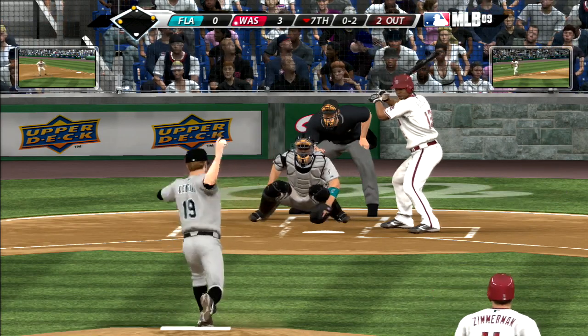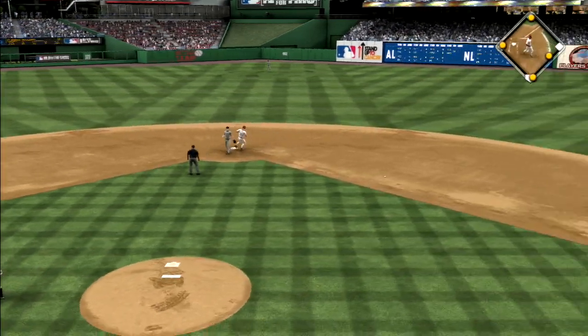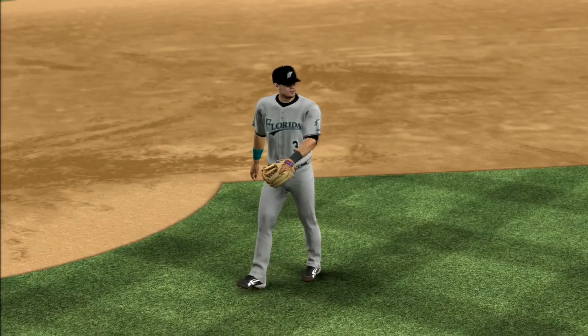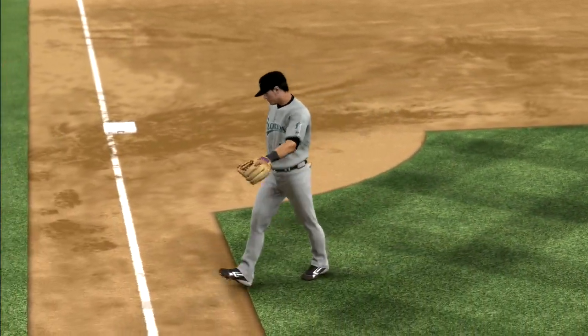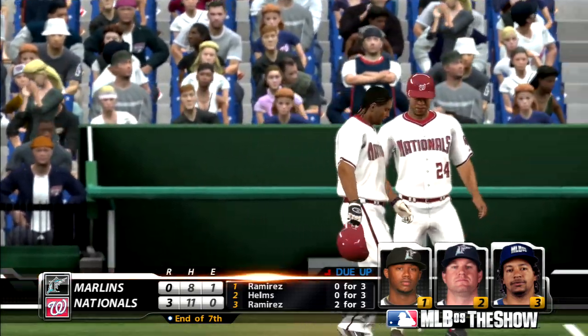He's set, now the pitch. And they just may get out of danger here as he gets him to ground it to third. Throw in time, so a good pitch there gets him out of the bases loaded jam. 3 left for Washington. They lead it 3-0.